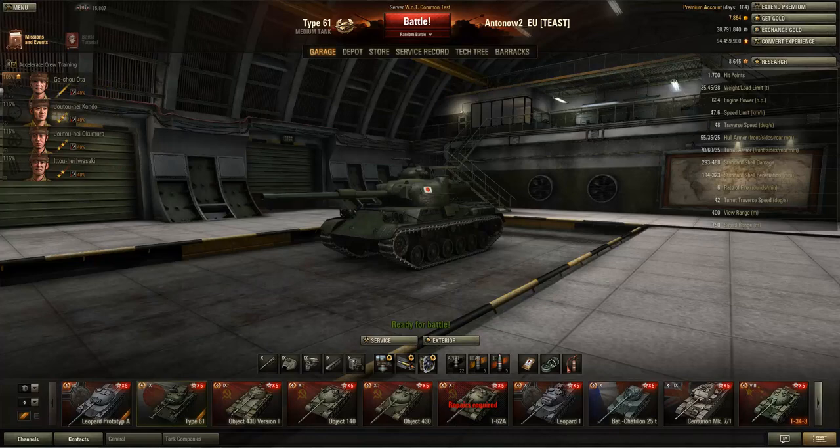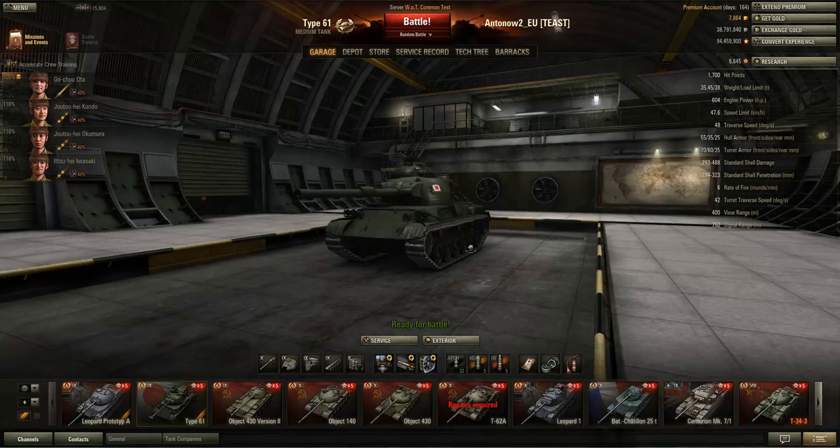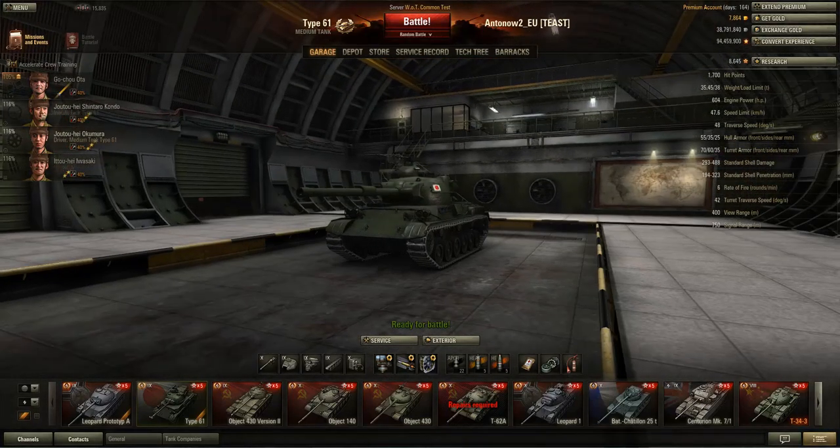Talking of crew skills, I just got repairs on the entire crew, because sitting trapped in the open with this amount of armor is just deadly. So I got repairs.